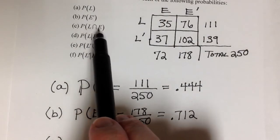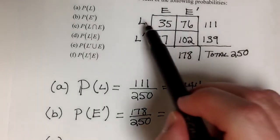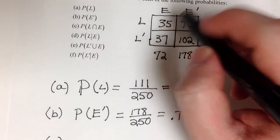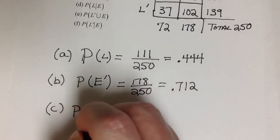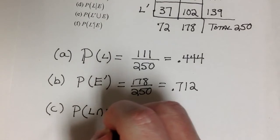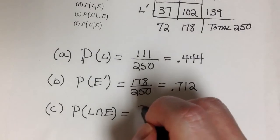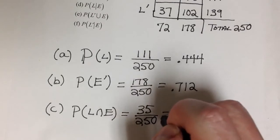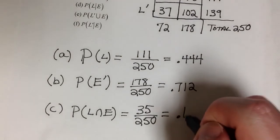Now, in the case of part C, we have the Explorers that were made in Lexington and with an Eddie Bauer signature. Again, the intersection symbol is for and. In other words, having both characteristics. So for L and E, in this one we have 35 such signatures, and so we have 35 out of 250. And for this number, 35 out of 250, this will end up at 14%.